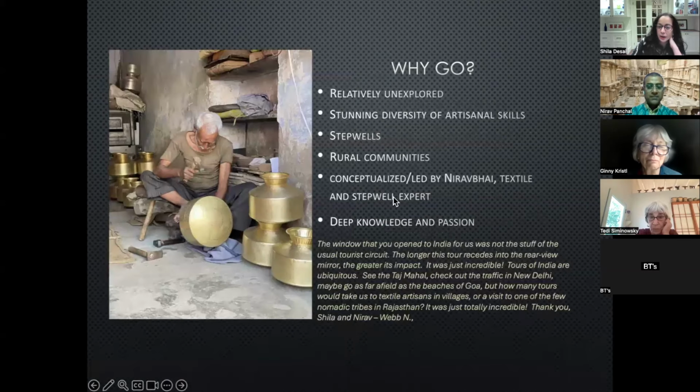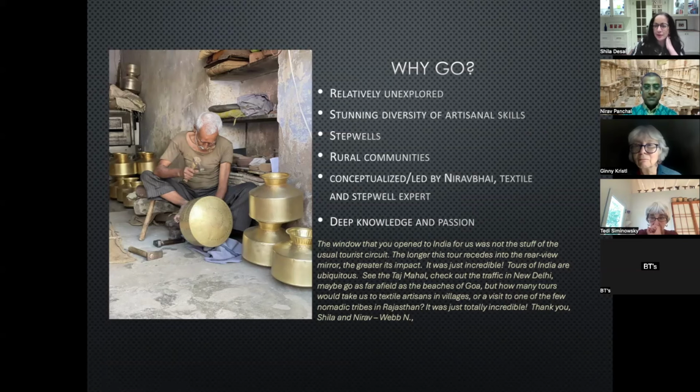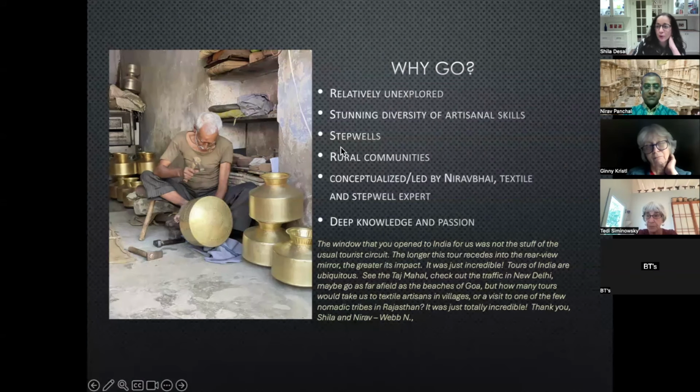And then here we have something about why go on this tour. It's relatively unexplored. It's not like your Golden Triangle. It's still quite uncrowded. And you see there is a stunning diversity of artisanal skills. It's very rich culturally. Of course, the stepwells, the rural communities, and it's conceptualized and led by our Nirav Bhai.